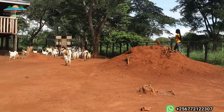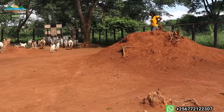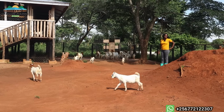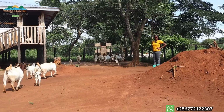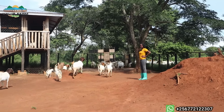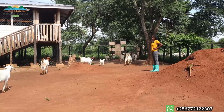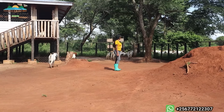So guys, as you can see, this one right here is going outside. It is already 10, so the females are being taken out, as you can see. They're eager to go out, at least after the morning feed, so they get out as well. They're always very eager to get out.